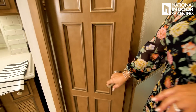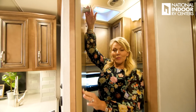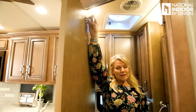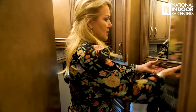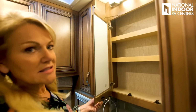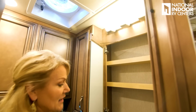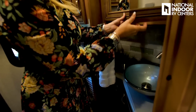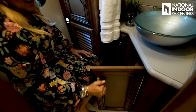Here we have our half bath with the pivot door. Also, I love that we have the towel holder here. You can never have enough of those. Window in here. Medicine cabinet. Look at all that space behind the medicine cabinet. Notice the cute lighting there as well. And then we've got our vessel sink, which gives us a little countertop to work with here.